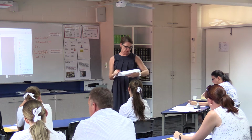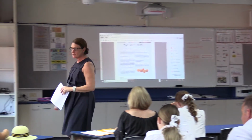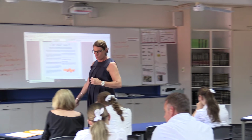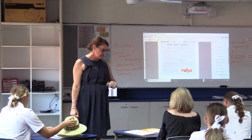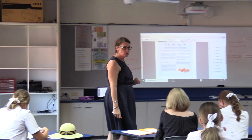If you go over the page to page 9, what you can see is that I have pulled out some of the vocabulary from this text that we may need to know. Battery cage, food manufacturing, legislation, phase out, stress, environment and welfare. What your daughter should do while she's in this process is make that list of words. Then, in the second column, have a go at a definition herself first.